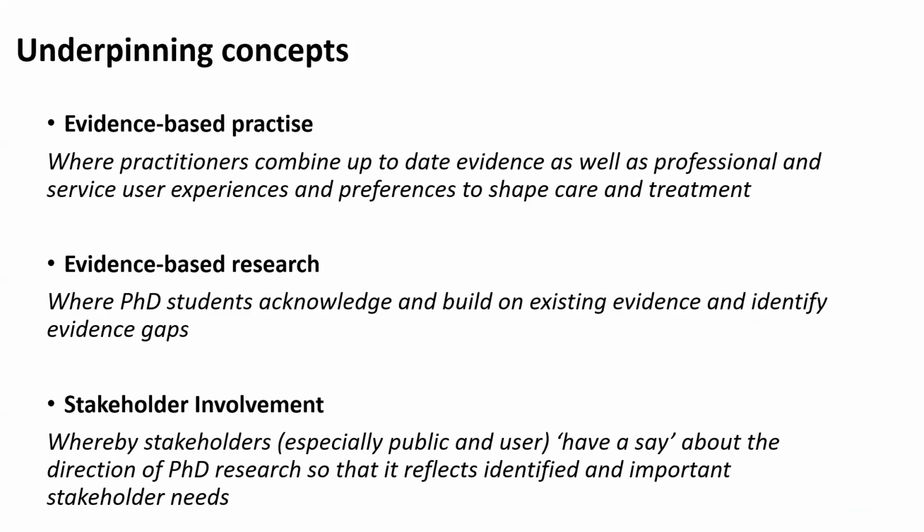The second, which you'll be very familiar with, is evidence-based research. And in this context, it is where our PhD students acknowledge and build on existing evidence base and identify evidence gaps. And finally, our third concept is stakeholder involvement. And here we mean healthcare practitioners and especially the public and users of health services who have a say about the direction of the future PhD research so that it reflects identified and important stakeholder needs.